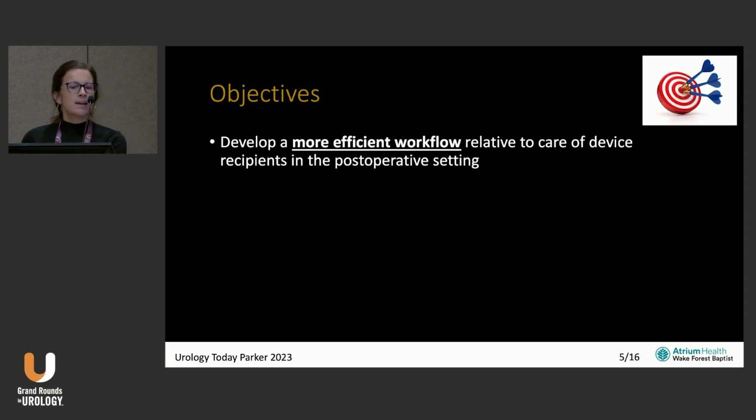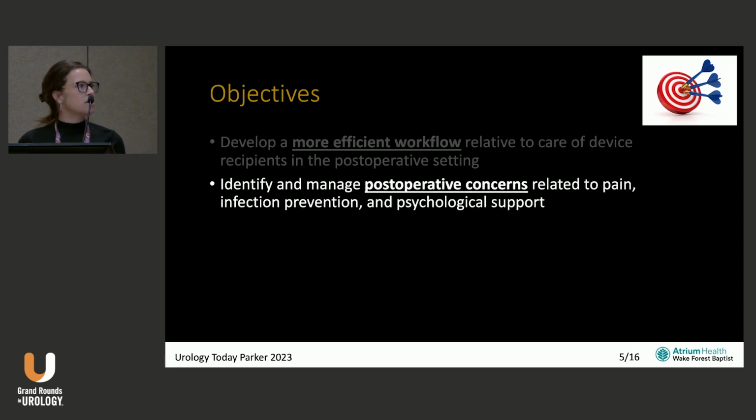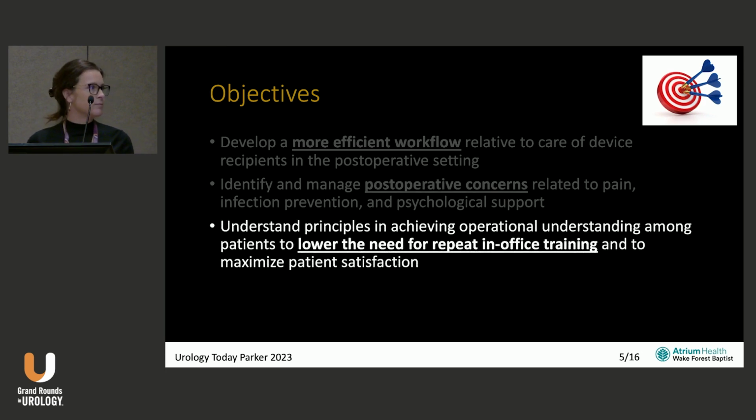Objectives for today, just 3 to highlight. Mainly, I'm going to talk about a way to have a more efficient workflow with our prosthetic urology patients. I'm going to talk about some postoperative concerns and things to be concerned about. And then also ways that we can keep our patients from coming into the in-office multiple times.